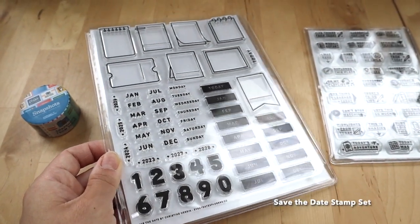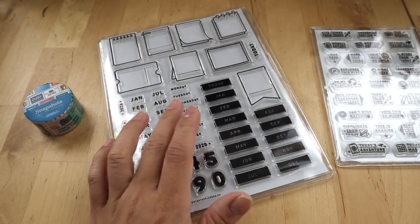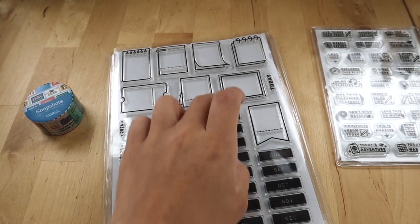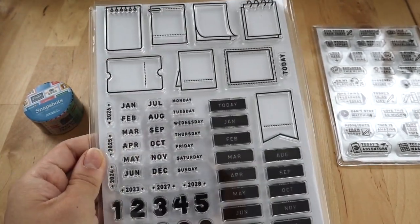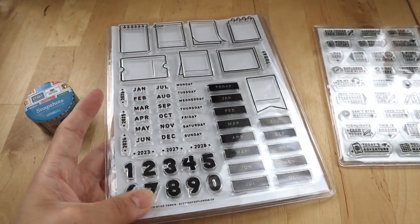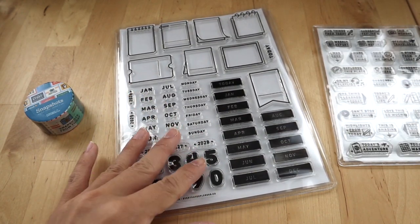And then I also picked up this, I think is a newer pack. It's called Save the Date, and it has numbers and months and years and days of the week, as well as these really nice kind of frame stamp designs. So I figured that would be really nice for memory keeping and journaling to have dates in a more compact stamp form.